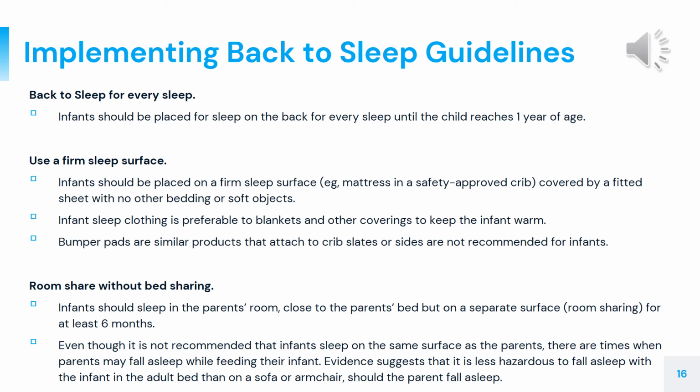Here are some ways to implement the Back to Sleep guidelines. Infants should be placed for sleep on their back for every sleep until they reach 1 year old. They should be put on a firm sleep surface, covered by a fitted sheet with no other beddings or soft objects, and bumper pads are not recommended. Infants should sleep in their parents' room, close to their parents' bed, but on a separate surface, for about 6 months.